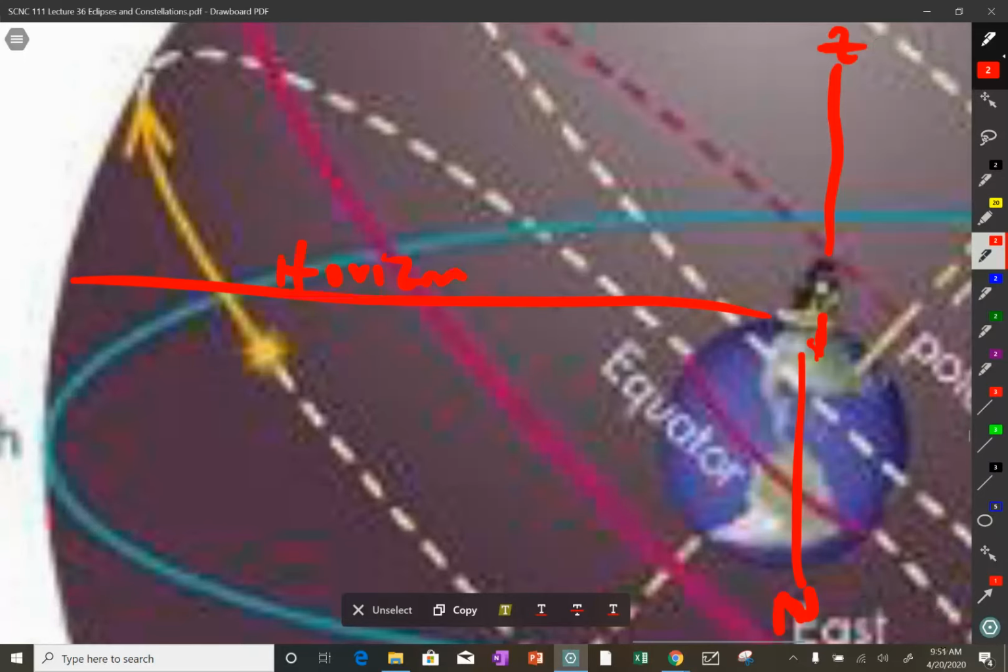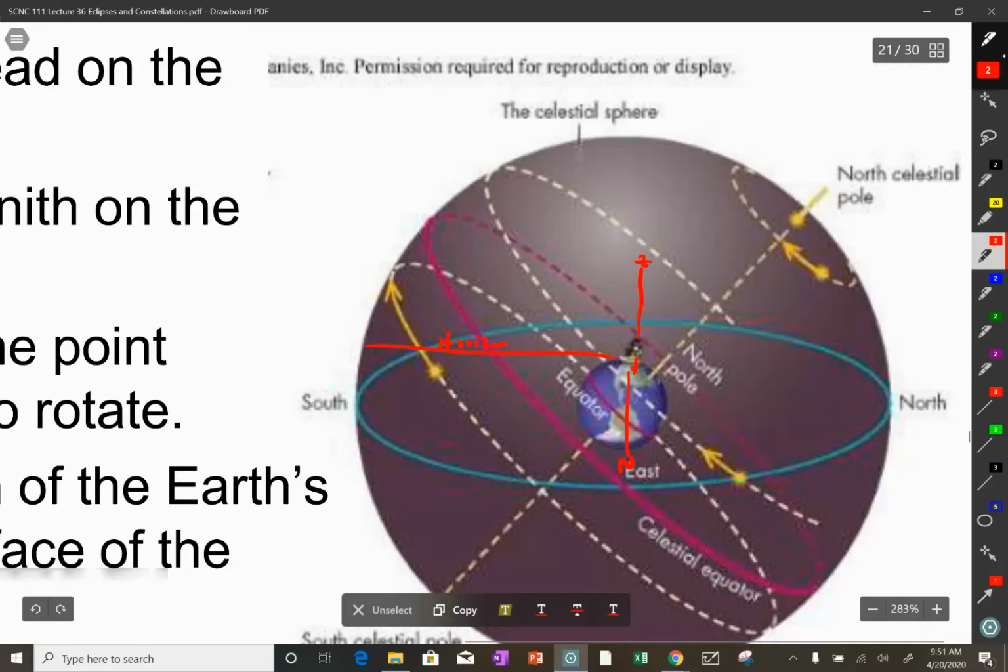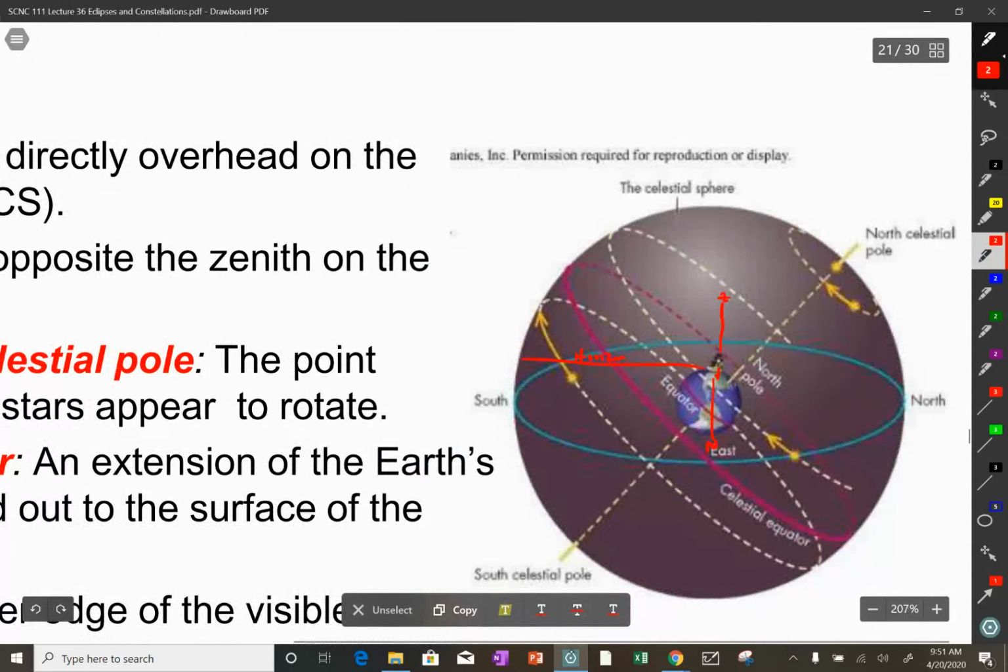And then we have the celestial equator. We have the Earth's equator, which we understand is halfway between the poles. And if we just extend that out to the celestial sphere, it will put a circle on the celestial sphere, and that's the celestial equator.